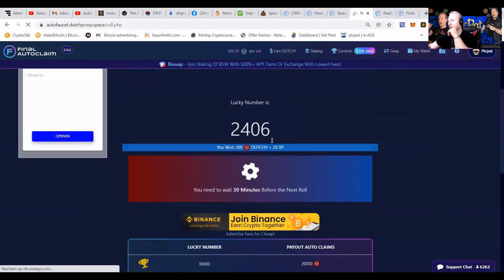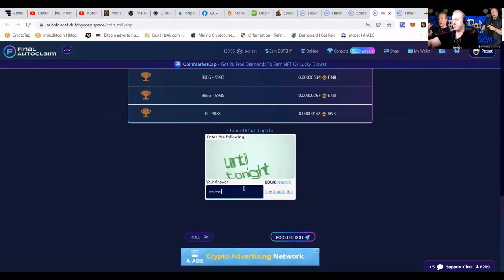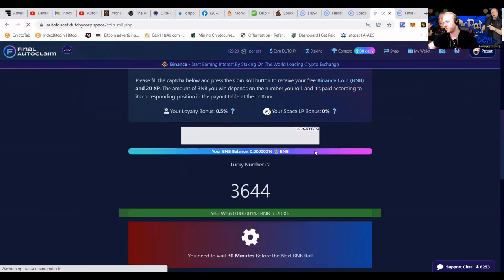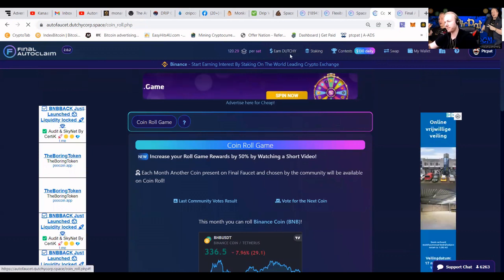You can see 100 Dutchy, got 20 XP. And if you're early in the game, you are going to level up quite fast. Fun fact is with every level you level up, you're going to be earning 0.1 more for every claim. So if you check out me, I'm level 720. It means I'm getting like 70% more on every claim. We're also earning ways to level up, of course, because we're earning experience. So we're going back to earn and staking.